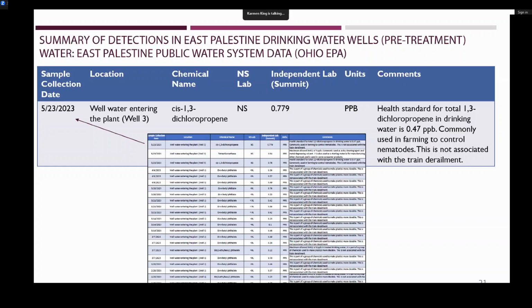Now, as per Clean Water Act law or regulatory law, this data is available to you at all times, not because there was a train derailment or anything else going on, but the data that describes your potable supply is a public resource at all times. So this information is available for you to access so that you can understand what your drinking water looks like.